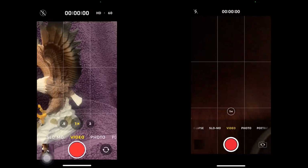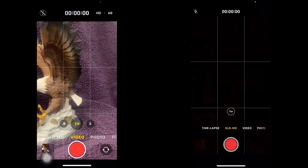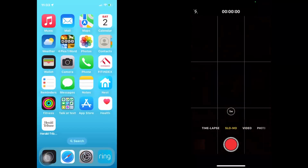How about that? These other things you've been talking about, I don't know. I understand. Then there's slow motion, right? And it slows the action down. So when you take a picture, it goes much slower.